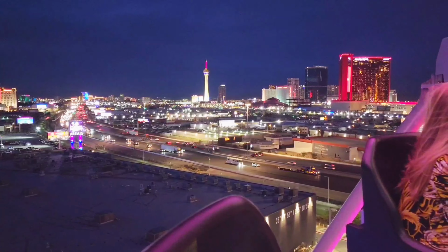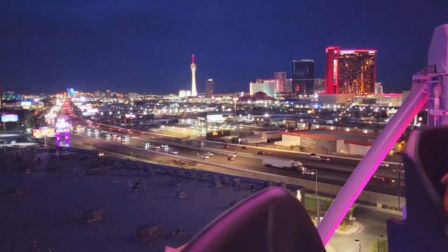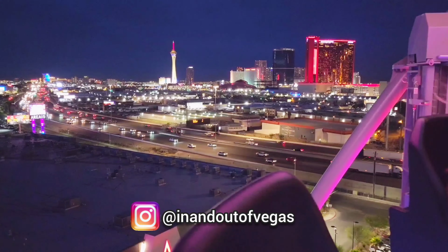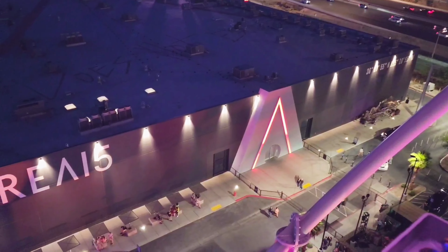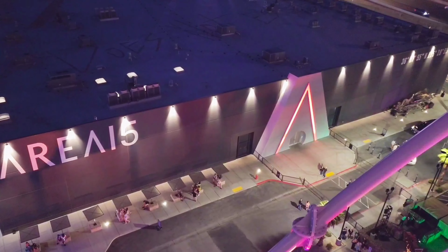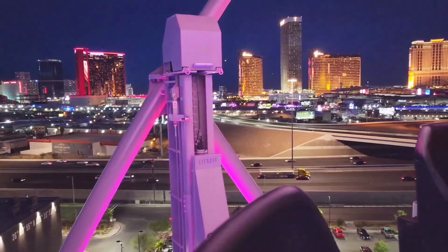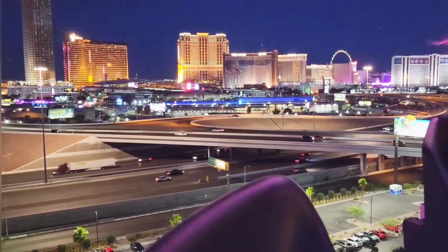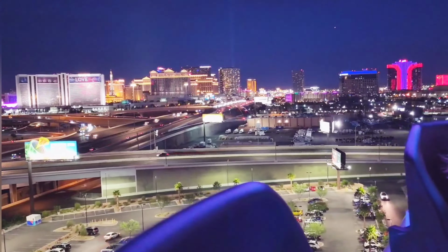Once you get to the top, it does a few slow rotations so you can enjoy the different city views. There's Resorts World in the back. If you decide to look down from the top of Liftoff, here's what it looks like. I'm going to speed this up so you can see everything I saw, and it also gives you an idea of how slow the rotation is. Look how beautiful that is.